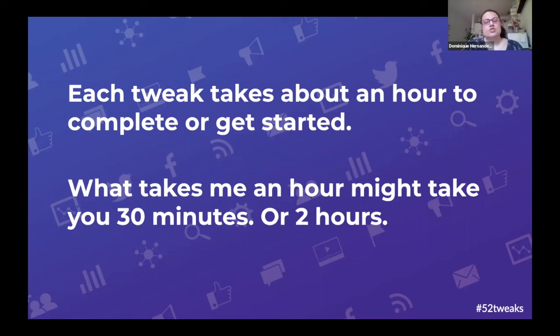Right, and each of these tweaks should take about an hour to complete or just get it started. But again, like Chris said, everyone's different, right? So what takes Chris an hour could take me 30 minutes. It probably wouldn't be that way. Or it would likely take me 2 hours. It could take you 30 minutes. It's about an hour for each one.